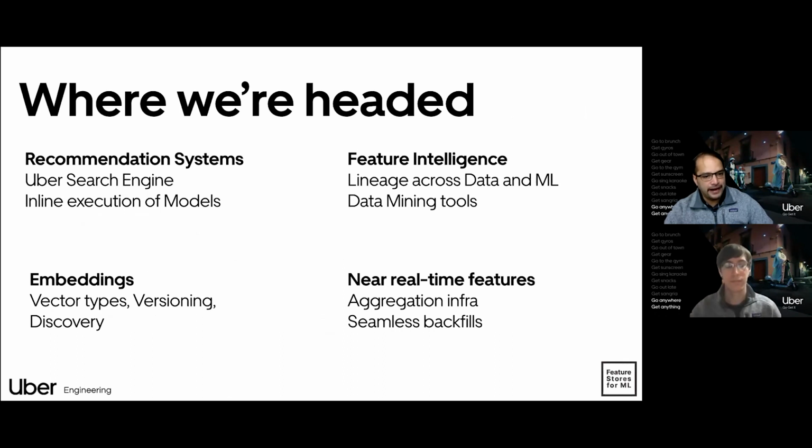Third, we are making embeddings first-class citizens of the platform, which means that they should be very easy to build and serve by this feature store, just like standard features. Fourth, new real-time features exist in the Palette feature store, but they take weeks or months to get right. And our goal is to build the necessary infrastructure to cut this time down to days.